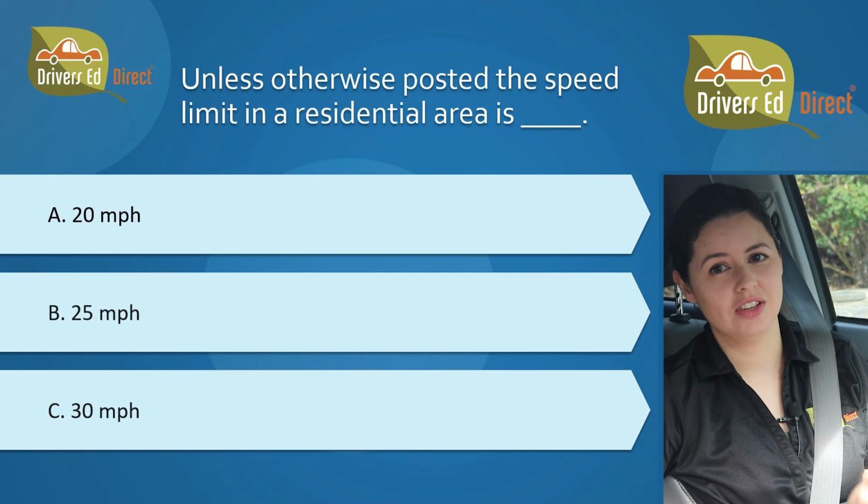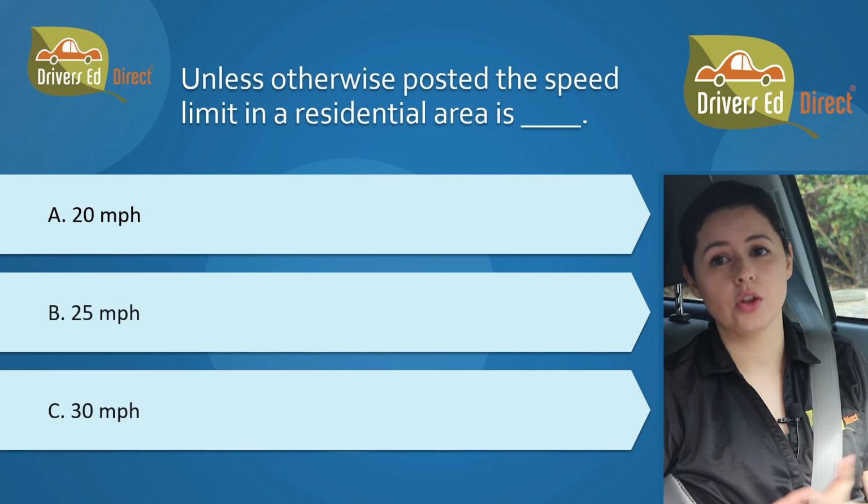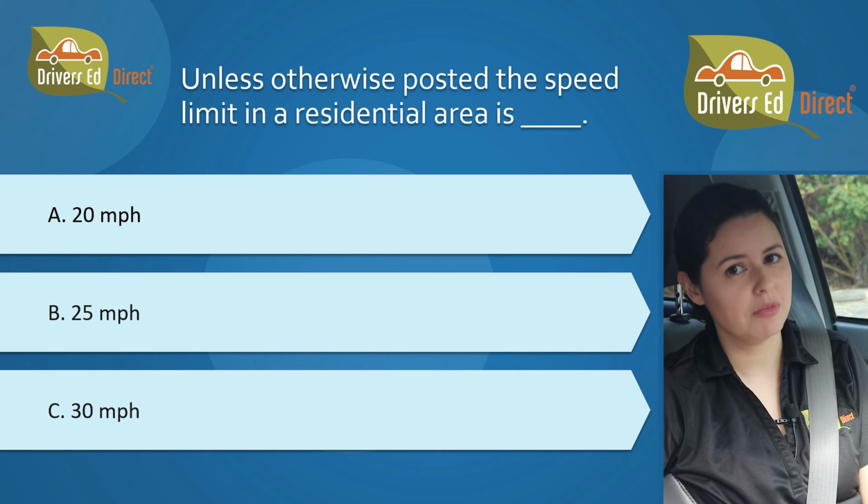We're already in the neighborhood, so let's continue with this gem that you should have memorized on your first day of driver's ed. Unless otherwise posted, the speed limit in a residential area is A, 20 miles per hour, B, 25 miles per hour, or C, 30 miles per hour. The correct answer is B.